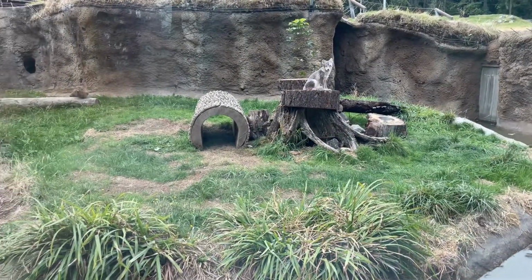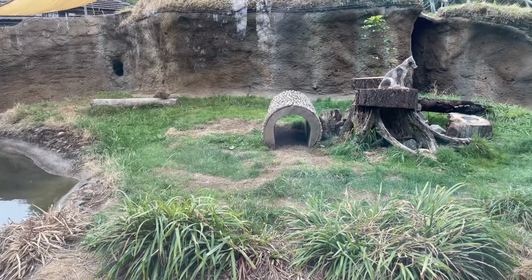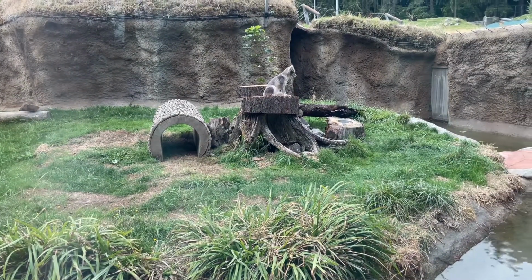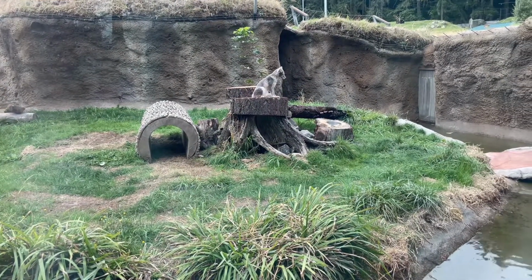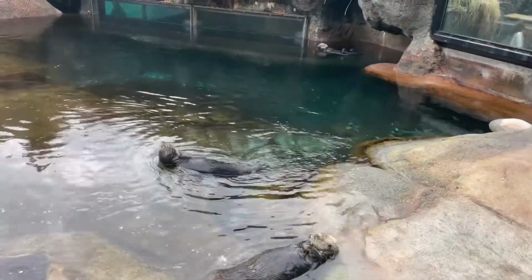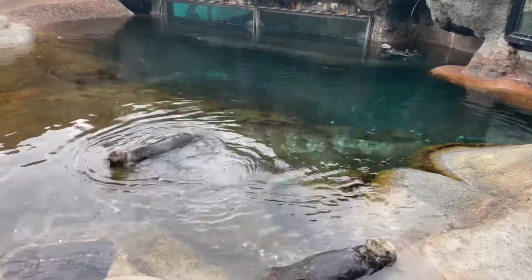Now, like I said, the Point Defiance Zoo is in the Pacific Northwest. They showcase a lot of animals for their climate. So there are a lot of cold weather animals, which is a little bit different from what I'm used to seeing. I am from the Gulf Coast. I'm used to very warm weather animals.